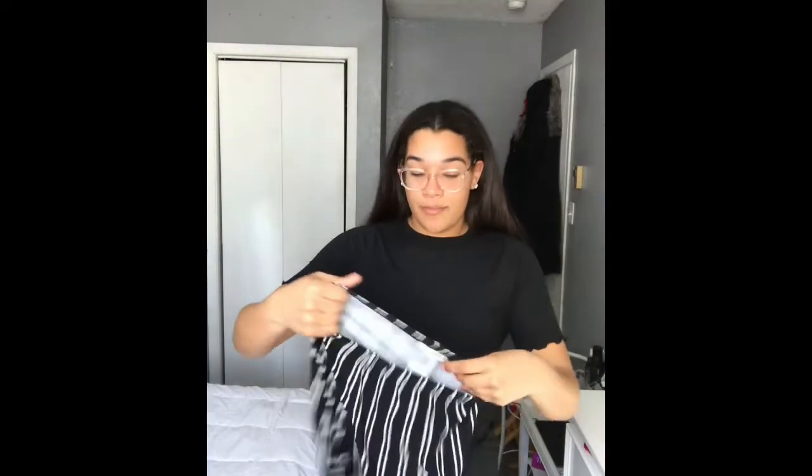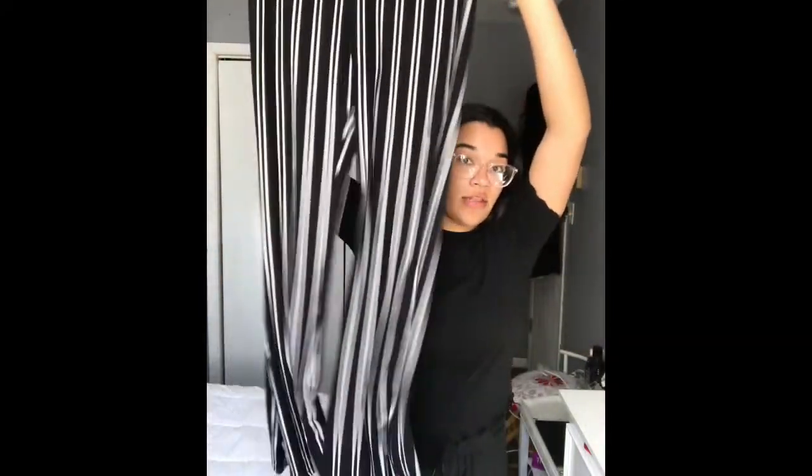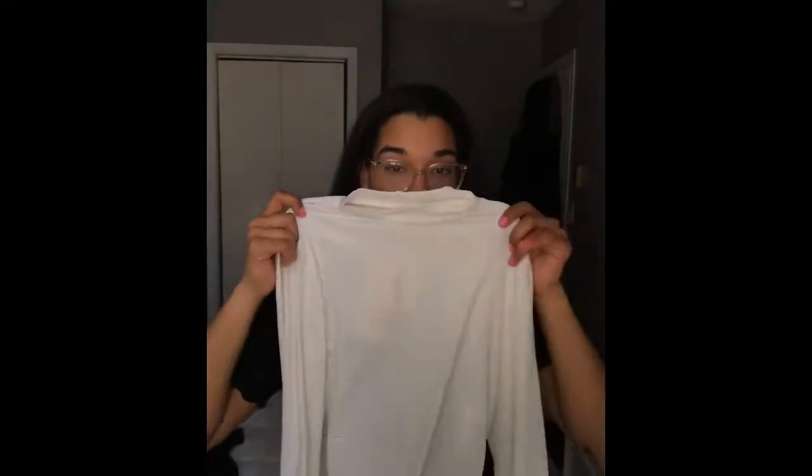Okay, so the next thing I got was just these really comfortable and stretchy pants. They are so soft, but yeah, they're these really long pants that flare out at the bottom. The next thing I got was this white t-shirt, just a plain one. It goes up to the neck a little bit. Very soft too.